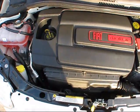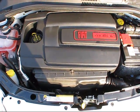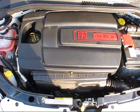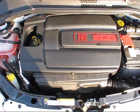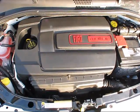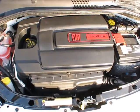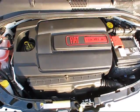The business end of this 500 still sports the traditional 1.4 liter multi-air inline 4-cylinder engine that cranks out 101 horsepower and 98 pound-feet of torque. EPA fuel economy estimates for the automatic equipped 500 Convertible Gucci Edition are 27 miles per gallon city and 34 miles per gallon highway on regular or premium unleaded gasoline.